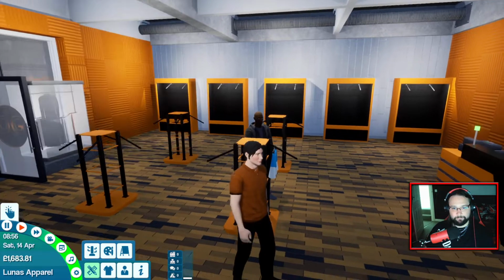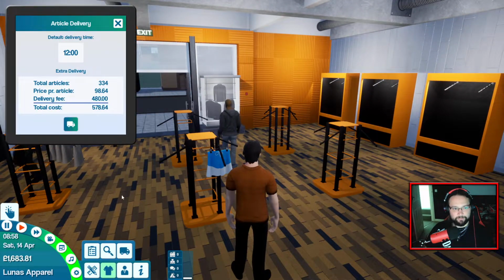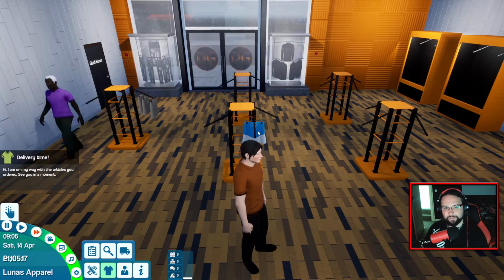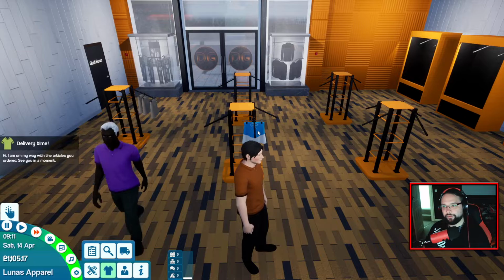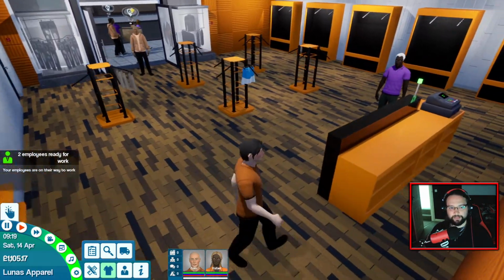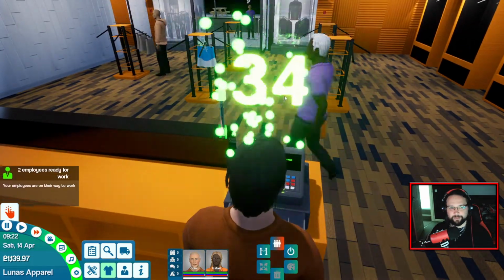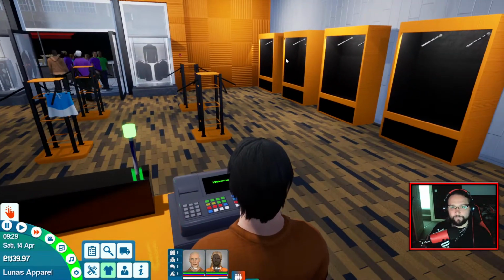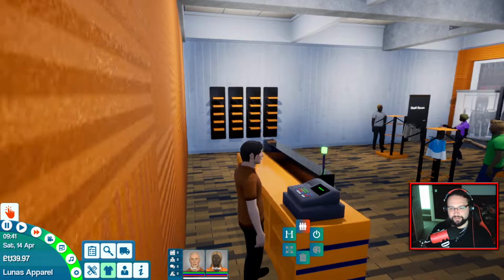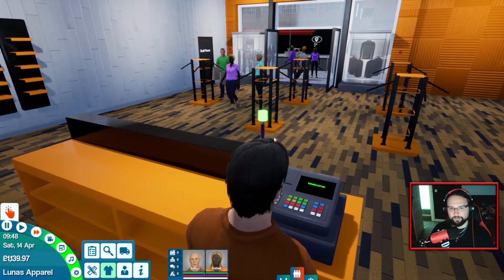There, there, there. Oh, I didn't get my delivery in. Get the delivery in, god damn it. So, the reason I ordered all the things I did, if you'd not guessed already, is because I'm going to have one of each racks for each different category. Same with the cupboards. I just need to get the shoes. One of these racks each, but that's where the store needs to get longer.